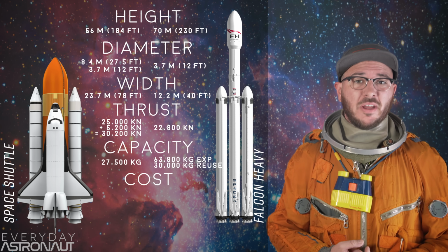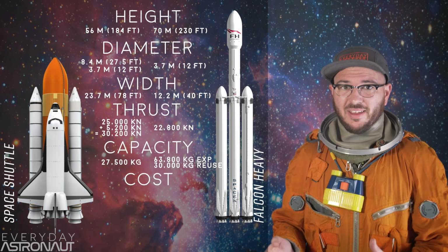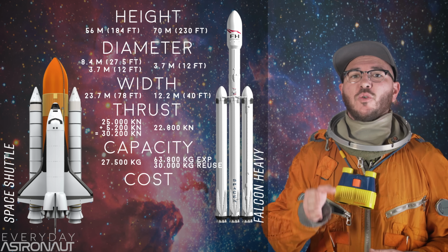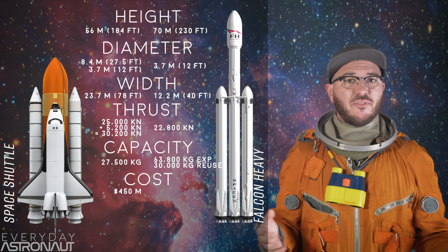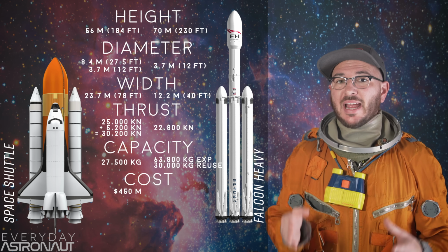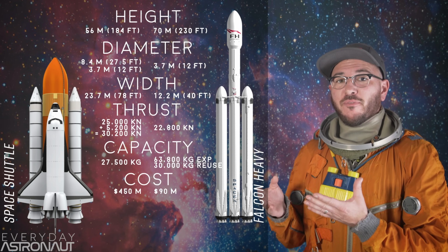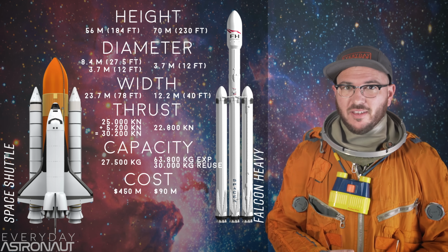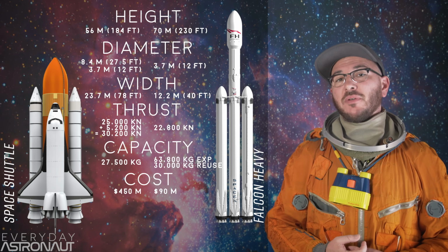Okay, that might be unfair, considering that's not the price tag a customer looking to launch on the Space Shuttle would pay. The sticker price for a Space Shuttle was quoted at about $450 million per mission. The Falcon Heavy, on the other hand, has a sticker price of only $90 million when being reused, but it might cost up to about $150 million if being expended. So we're gonna stick to that $90 million reusable price, as that's what we're quoting for payload capability.